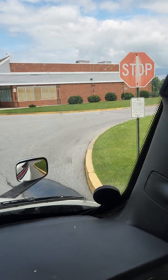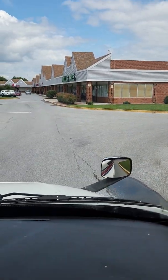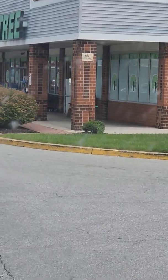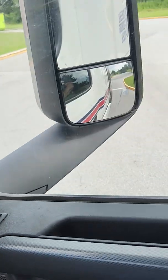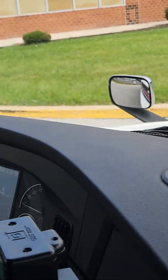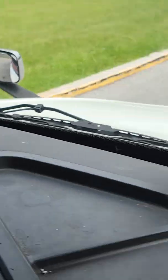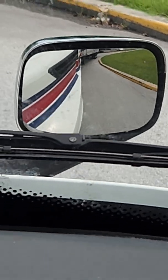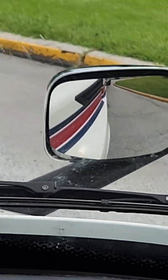So now he's going to make another sharp right. He's going to aim for this pillar right here by the Dollar Tree. Go straight and check your tandems on the right before you turn right. And then again, check your left front fender mirror, make sure you clear there, and back right. You can also use your fender mirror on the right too in your turn.